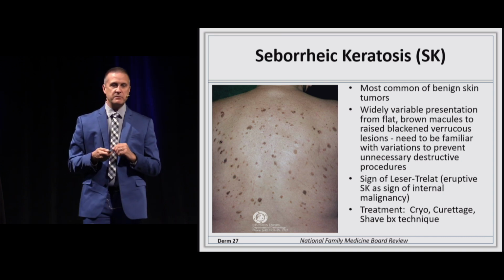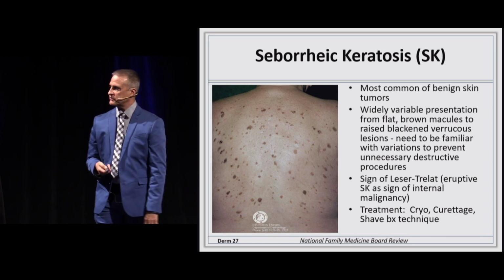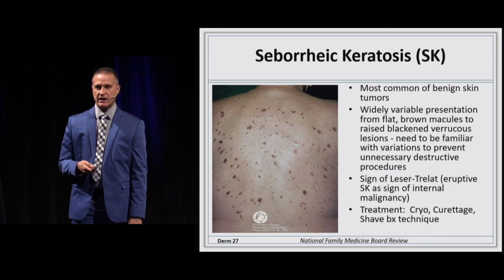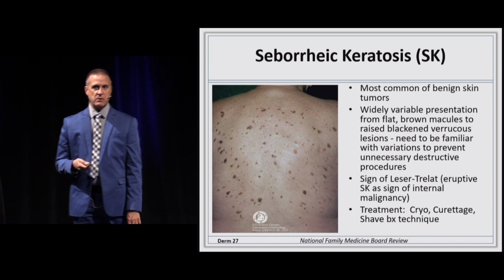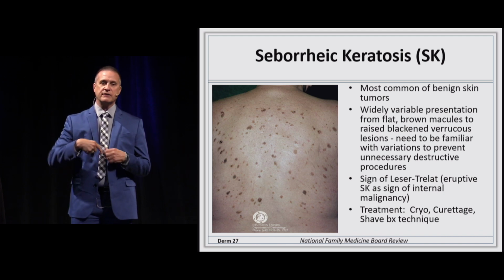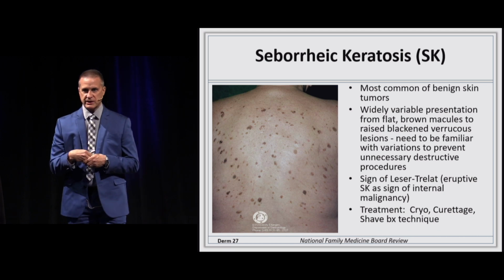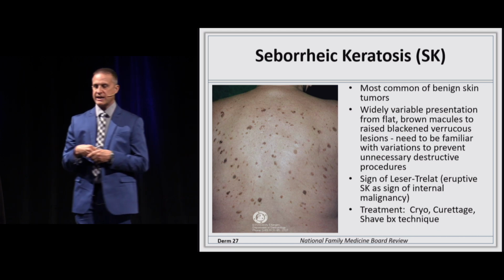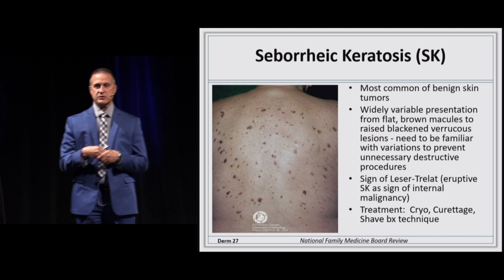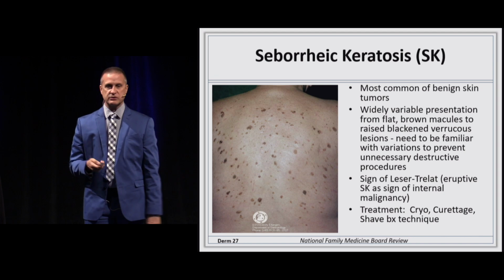And so you want to be familiar with this, because obviously I am not going to want to take out every one of those SKs. I trade a brown spot for a white scar or for a hyperpigmented scar, depending on the race. And so you really want to treat those that are irritated, inflamed, catch on clothing, catch on jewelry, and you need to put that in your note when you're doing the procedure, whether you're going to freeze it, cryo, or shave, because if you don't, it's cosmetic surgery and the patient gets stuck with the bill. So make sure those are the words you want to use: inflamed, irritated, stuck on clothing, stuck on jewelry.